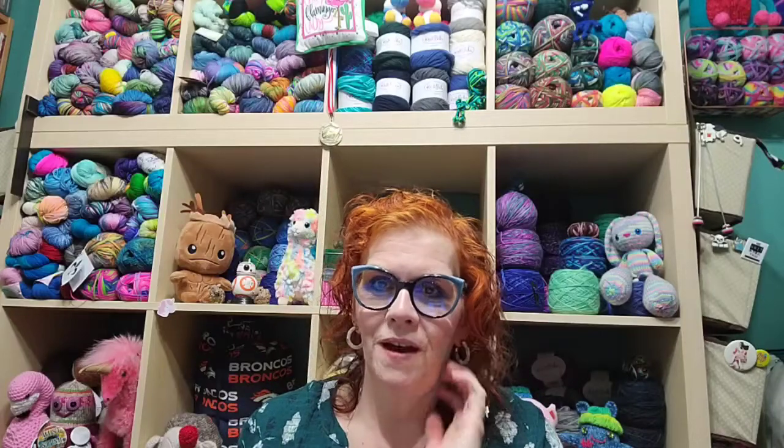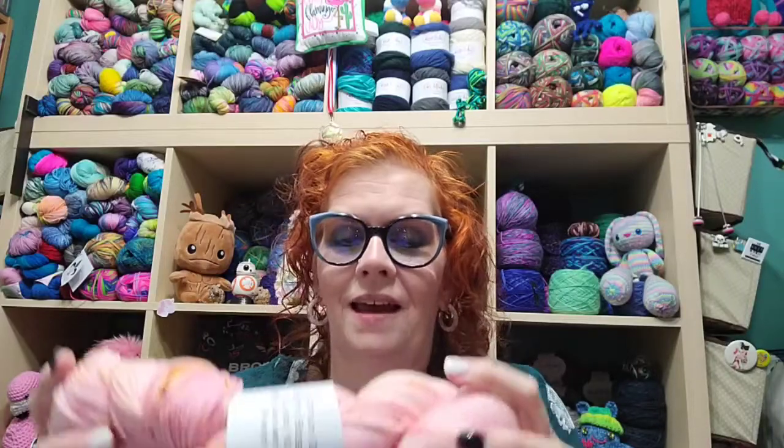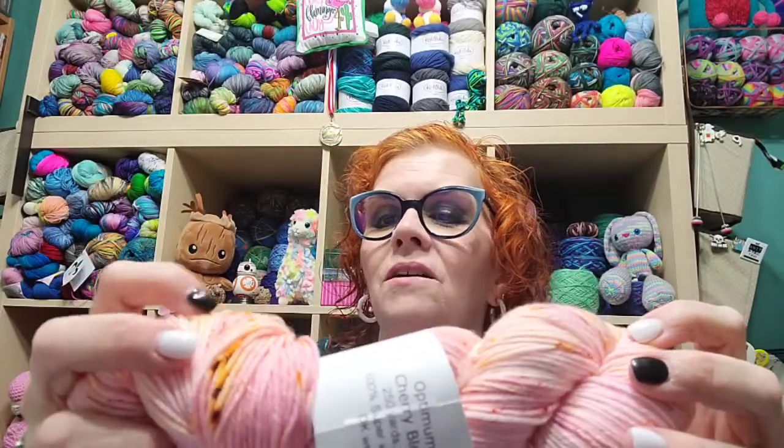And so a couple of weeks ago, we had to do a virtual Fiber Fest, and I'll talk about that in a minute. And my friend Allie from Savvy Skeins has this beautiful cherry blossom, and I went ahead and bought that and her DK weight to go with this. And here's the cherry blossom. Look at that, those little pops of gold in there.